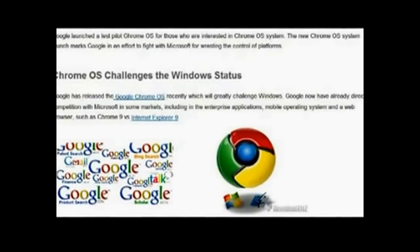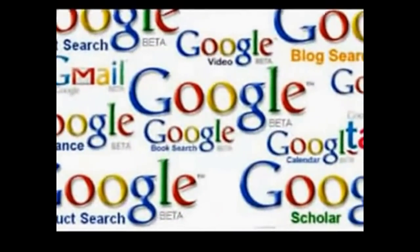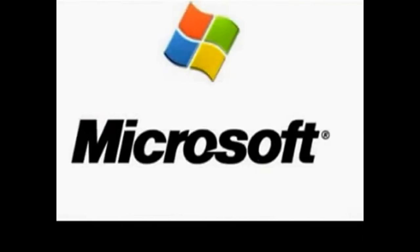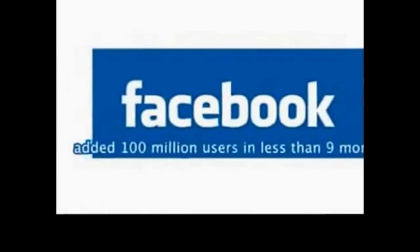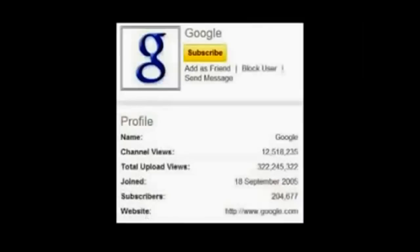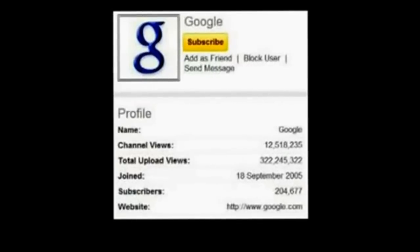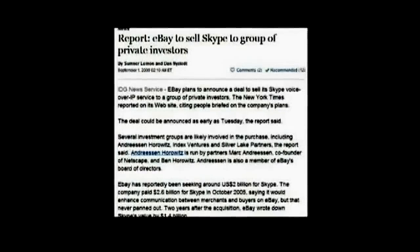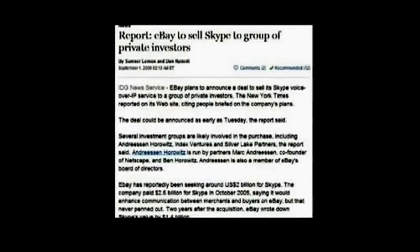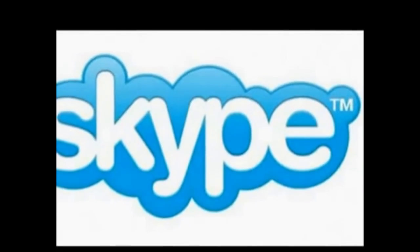Go ahead. It's unbelievable. And what I want to emphasize is that Google, Microsoft, Facebook, and the social networking websites, all of them, eBay, Skype, Google Mail, Yahoo Mail, PayPal, these are all the same entity. They're all integrated. They get bought and sold and traded around. These are all U.S. Navy and military operations.